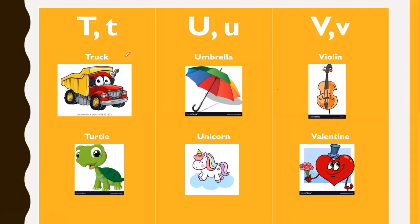So take your pointer finger up and we are going to use our tracing finger in the sky to write our letters T. So go ahead, start with your finger. Remember we always start our letters at the top. So we're going to make the top hat of our T. Over the top, meet back in the middle, down to the bottom is our uppercase T. Great job, guys.